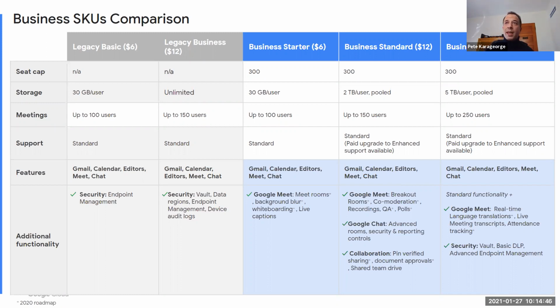Now, support is standard throughout all of our versions, but we also have the option to purchase enhanced support, as you can see. But all the basic features of Gmail, Calendar, Meet, and Chat are all included. But you can see at the bottom of the squares the additional functionality that really differentiates the 3 versions, from Google Meet background blurs to advanced chat functionality, collaboration, to security and Vault for e-discovery type of situations.